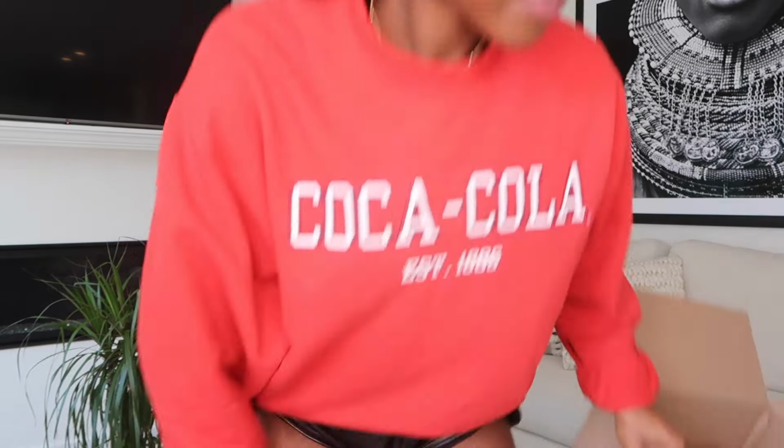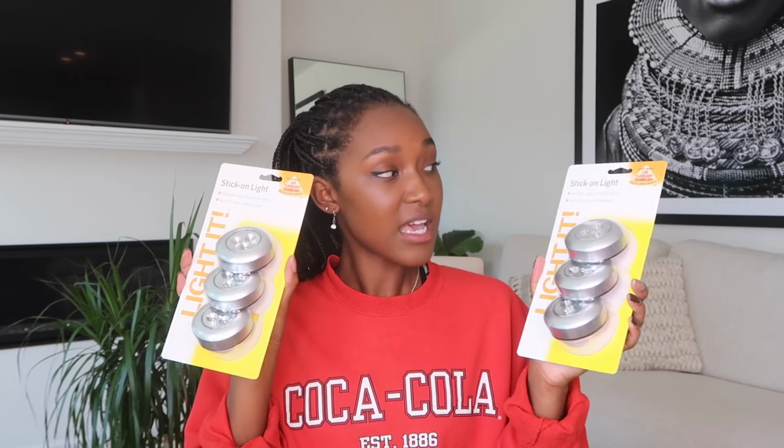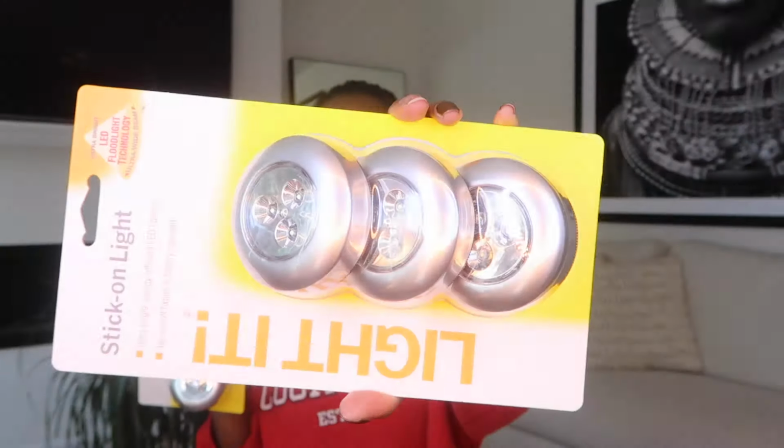I'm so sad, guys. I'm coming to the end of my unboxing. How cute is this? Glass containers for my pantry. I'm gonna put sugar in one, brown sugar in another, flour in another. Just have all of my pantry super organized with these containers. In my closet, sometimes I can't see my clothes, so I got these LED stick lights to just put in my closet so that I can see all my clothes.